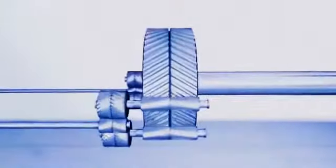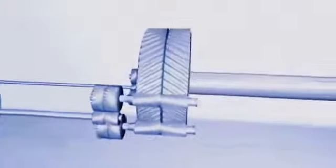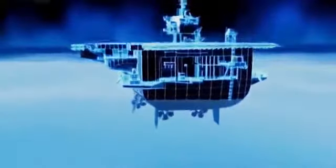And transmitting this movement through a set of gears generates enough turning power to spin an enormous shaft attached to a propeller. 4 of these propellers together have the power to push 91,000 tons of metal through the water at 55 kilometers an hour.